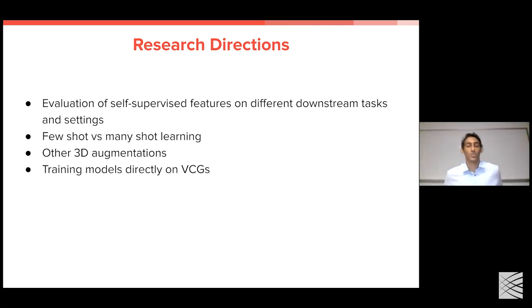Hey everyone, I'm back to discuss some final research directions that we wanted to share for ways we could extend this project. The first one is the evaluation of self-supervised features on different downstream tasks and settings. As Ryan alluded to in the introduction, a lot of the representations learned by self-supervised setups aren't really specific to any downstream task. So we were wondering whether we could apply a pre-trained self-supervised model to different kinds of tasks beyond just simple arrhythmia detection.